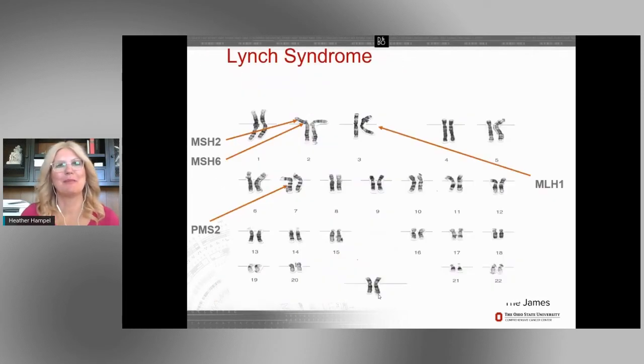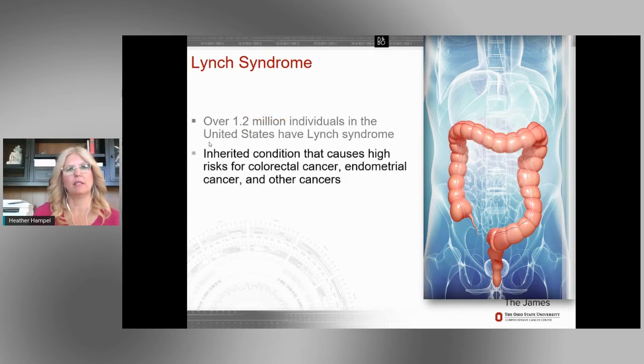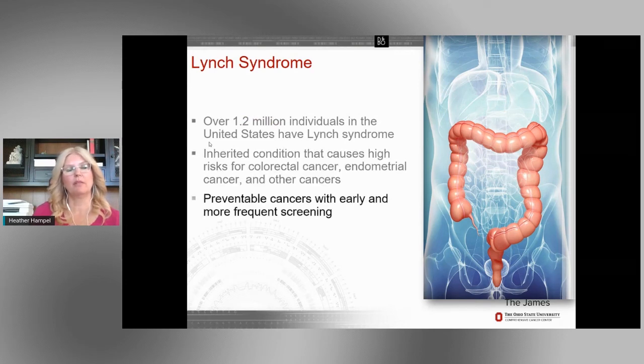And I haven't left myself much time for my favorite syndrome that I work with on research, but Lynch syndrome, as we mentioned, is due to mutations in the mismatch repair genes. These are the 4 main ones, and EpCAM can cause Lynch syndrome, but basically because it shuts down MSH2. Lynch syndrome is common. 1 in 279 individuals have it. It causes colon, uterine, stomach, and ovarian cancer, among others. Those cancers are preventable with earlier and more frequent screening.